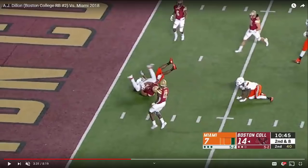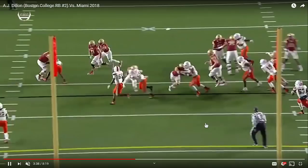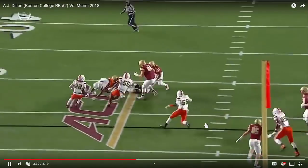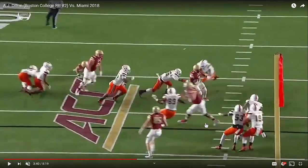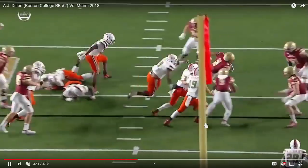Here's another look at it in terms of the flip of the hips. Watch the flip right here. See that flip right there? Turns it to the outside. Pretty sweet.